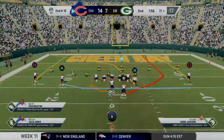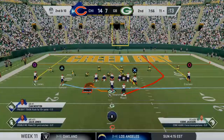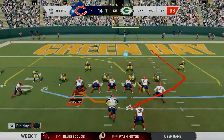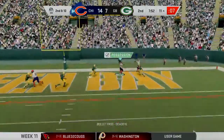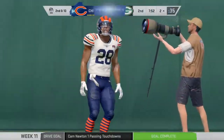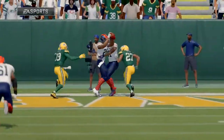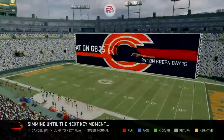So now 2nd and 10 after the incompletion on first down. To throw again, Newton. And that is caught. Touchdown, Bears. Cam Newton with his 3rd touchdown pass of this first half as the Bears push further out in front. Now he's having a nice little first half here, partner. And it's a first half that leaves us anticipating.